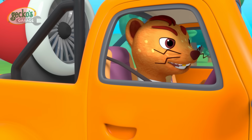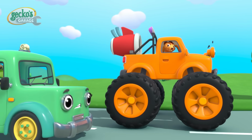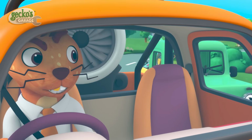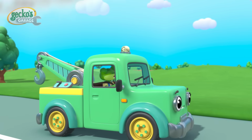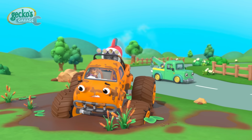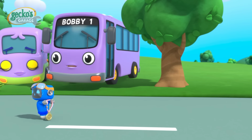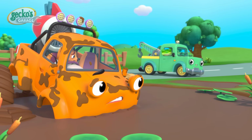I'm looking forward to getting my shiny winner's medal. It'll match my shiny watch. That's it, Tilly. Nice and steady. Activate turbo power. Oh, hell! Don't worry, Mr. Weasel. We'll get you out of there fast.